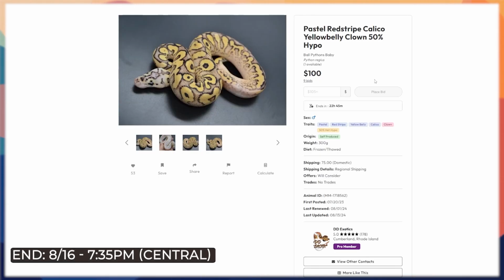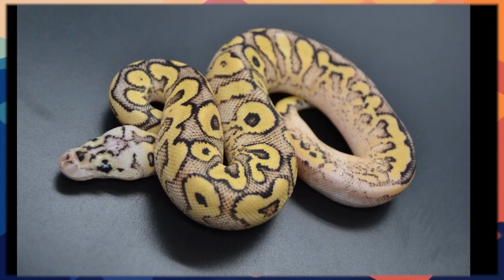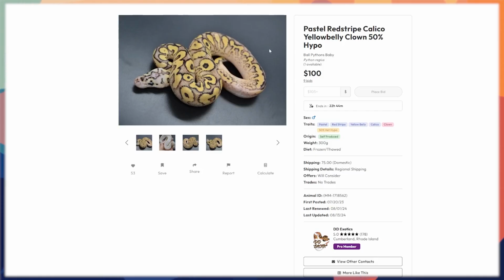Moving along to another boy would be this Pastel Redstripe Calico Yellowbelly Clown 50% het hypo, and it does shine. I really like this animal. And I want to call attention to what Calico and Redstripe and Yellowbelly are really doing here. You can see the pastel right there, but it's like sandblasted, kind of coming up. It's a little bit more focused on the front part of the snake, but you can see this peachy sand type color. That's those genes just working together.